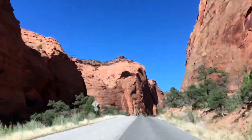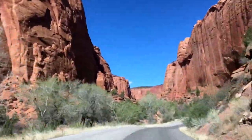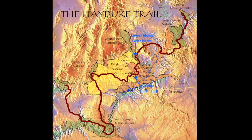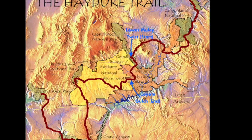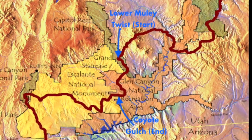Today is April 17th, 2018. I'm about to attempt my longest desert canyon hike yet, section 6 of the Hayduke Trail between Capitol Reef National Park and Glen Canyon National Recreation Area.